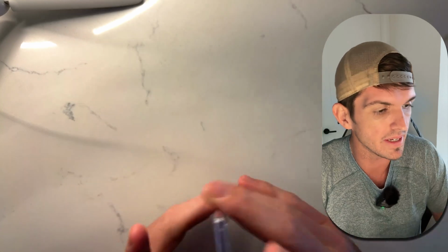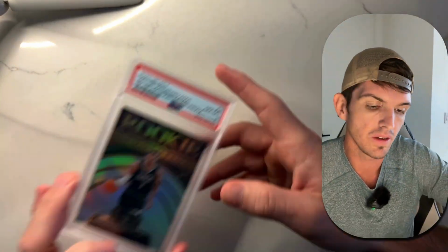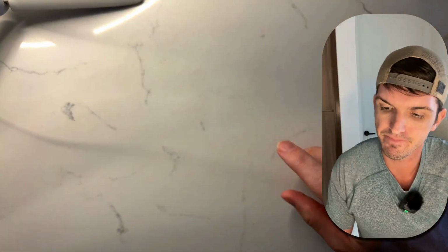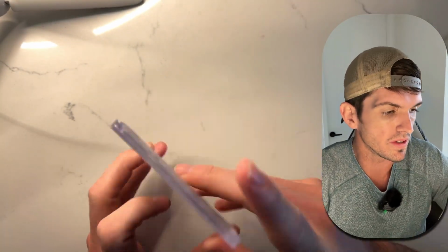Lodestar insert PSA 10. Rookie Revolution Silver Prism PSA 10. Rookie Revolution Silver PSA 10.